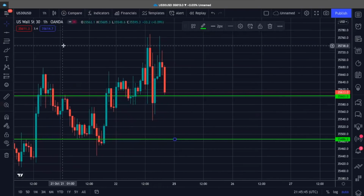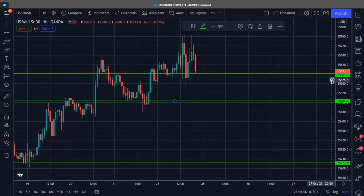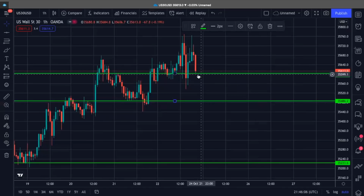So now this is from the hour perspective. All right. So me, if I was looking at the hour perspective, right, guys, I would say, okay, as it has already hit my resistance line, which is at 35603, it's actually getting closer to it. It looks like it bounced off of it and then it pulled back, right?